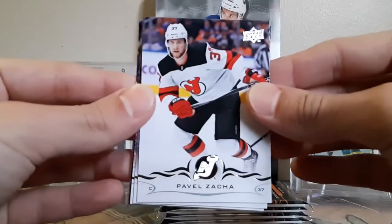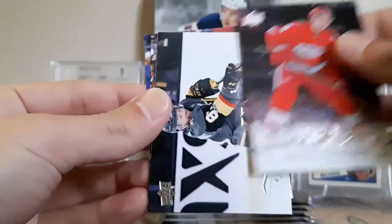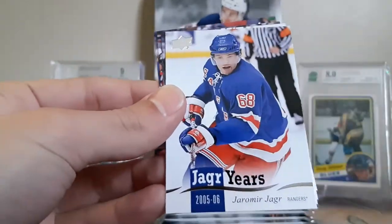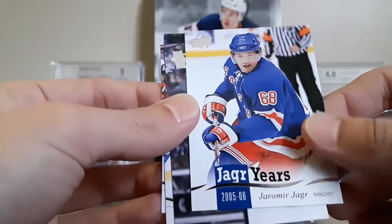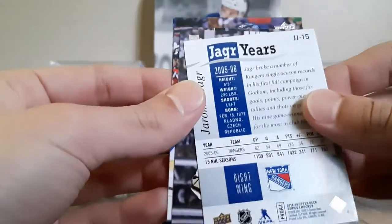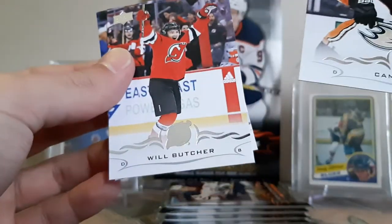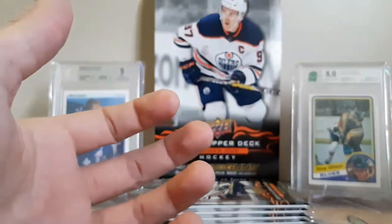We got Pavel Zacha, Matt Murray, Danny DeKeyser, Jonathan Marchessault. Got Jager years of 05-06 when he was with the Rangers. Cam Fowler, Will Butcher, and Sonny Milano.